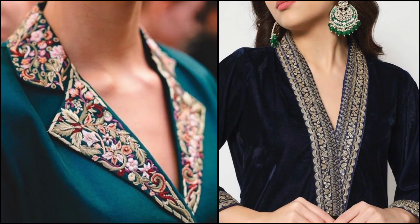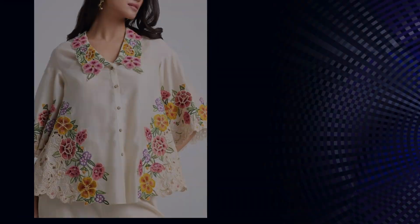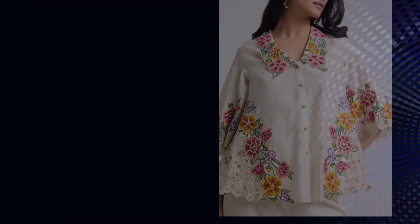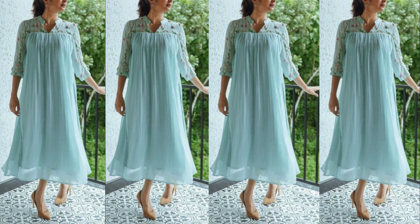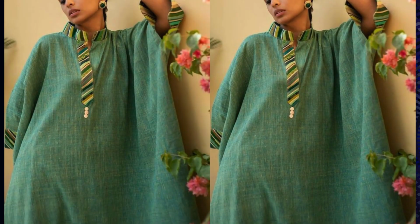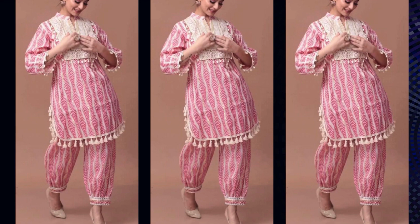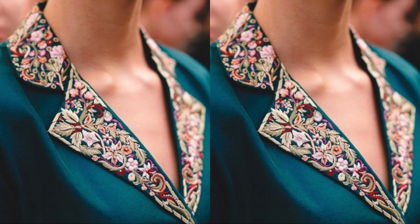In this video, we are going to explore the latest trends in collar neck kurti designs with our comprehensive guide. Whether you're looking for elegant office wear or stylish casual outfits, this video showcases a variety of collar neck patterns, from classic Mandarin collars to trendy Peter Pan styles. We will delve into the fabric choices, embellishments, and styling tips to help you rock these kurtis effortlessly.